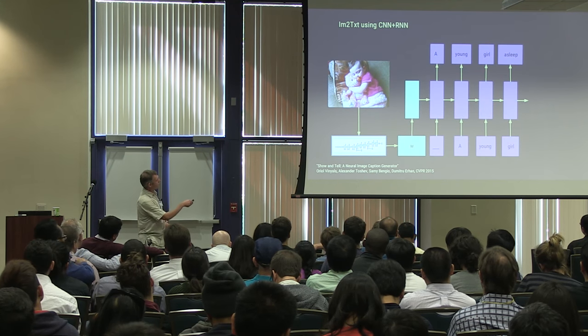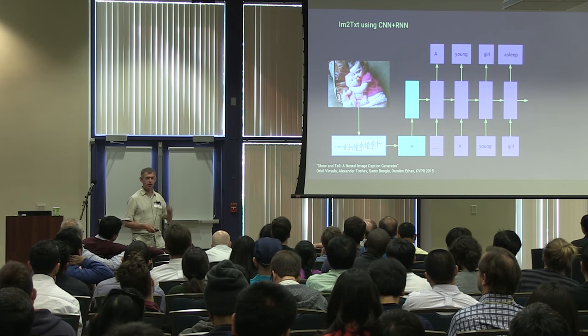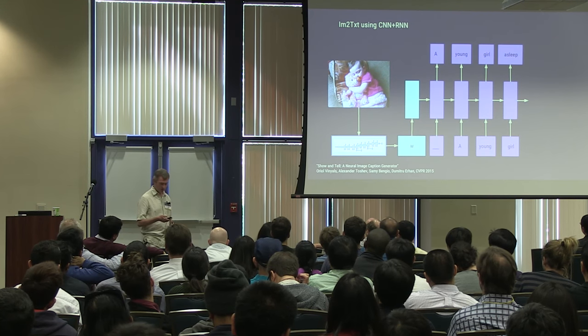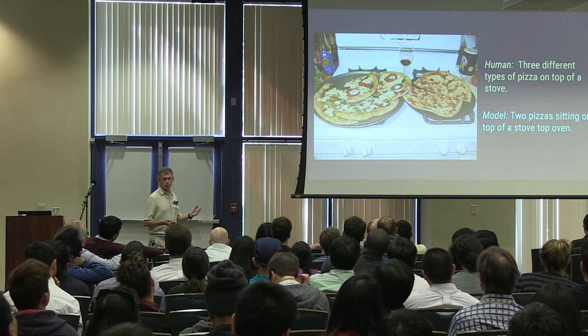So if you have a data set with images and sentences, you can just train this thing by maximum likelihood. You do automatic differentiation in TensorFlow. It's just like 100 lines of code. It's pretty easy. It might take a few days to train, but it's not that difficult conceptually. And it works really well.